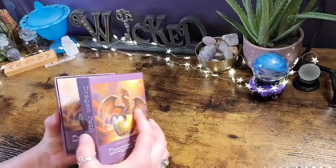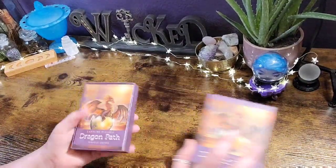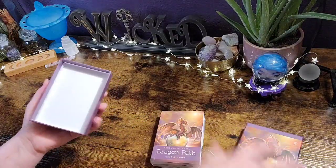I'm excited. It's a great little box packaging too, very succinct and to the point. I love it.